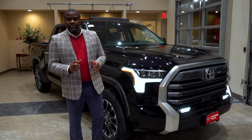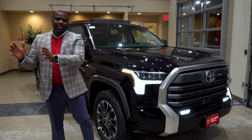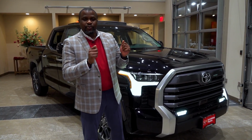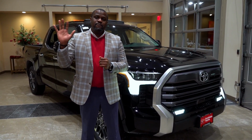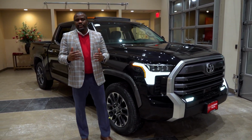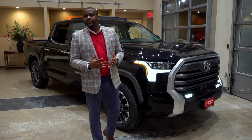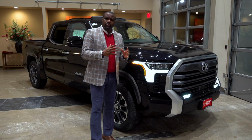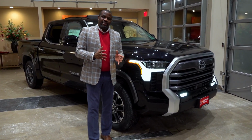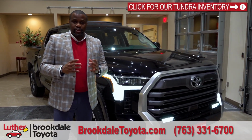Just to put this in perspective, some vehicles have 8 or 9-inch screens in the middle of the dash. And Toyota's giving you a 12.3-inch screen right behind the steering wheel because we have what? A 14-inch screen that's on the dash. Now from the Platinum, we can jump into the 1794, and that's our range-topping luxury vehicle with a beautiful, beautiful interior, really nice wheels. And the top dog of it is going to be our TRD Pro with the most off-road credentials on the Tundra.